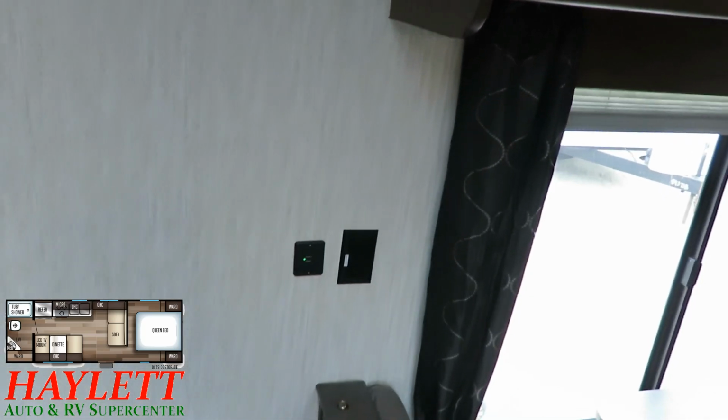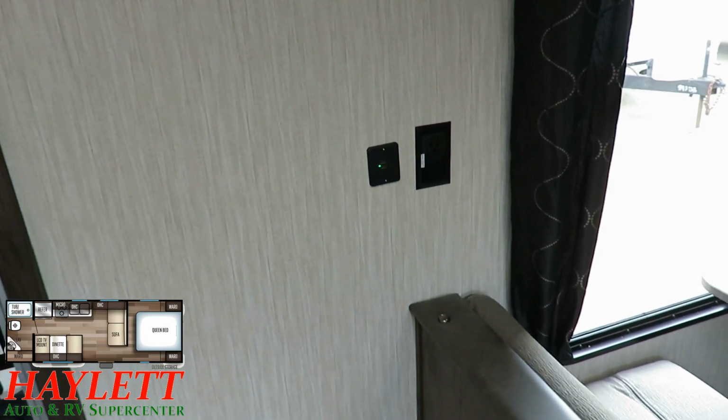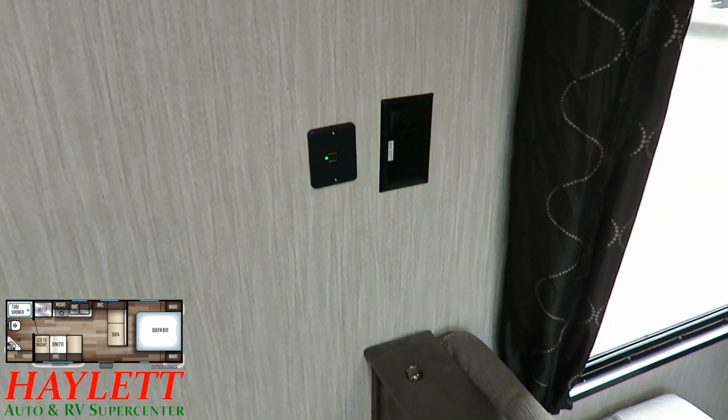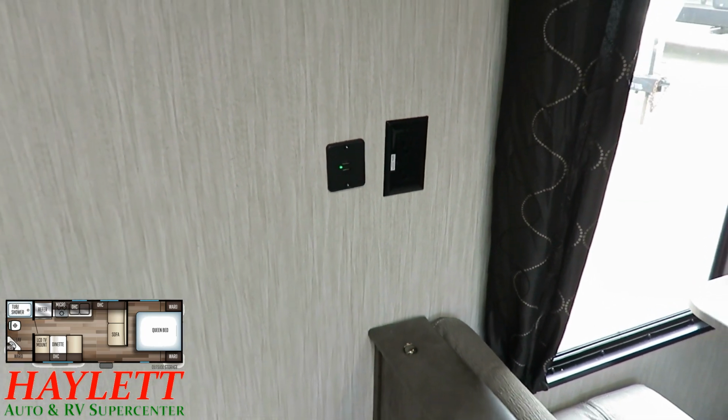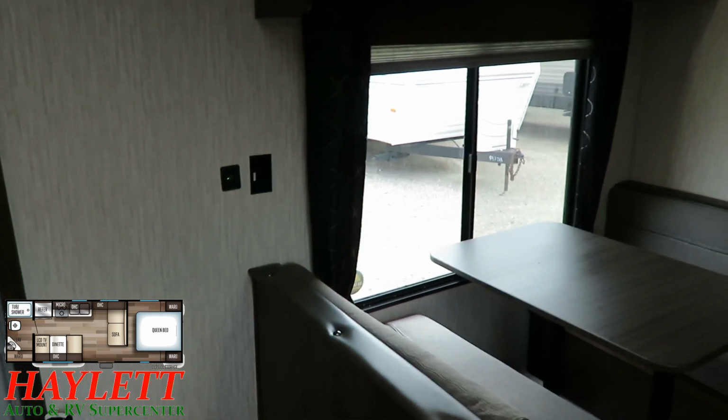Plus, anywhere that you sit or sleep in Cherokee campers, they're very good about giving you plenty of outlets to be able to run whatever. Basically anything you can imagine. And notice here, since this is a full Grey Wolf and not an SE series, you're also going to get loaded up with just a ton of USB plugs.